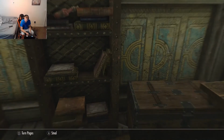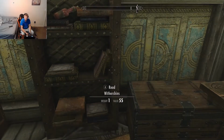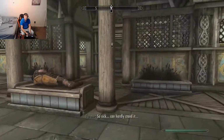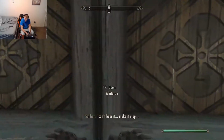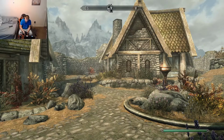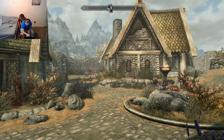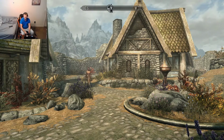Here's Withershins. Found right here on this book. Hopefully this helps. So sick. Can hardly stand. So that about does it for this episode. Next time we will be moving on to smithing. None of these skill books I will ever get a level from because I'm smithing to level 100.